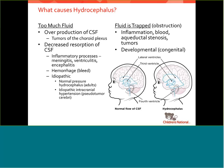And then there's processes that we don't actually have a very clear understanding of, and therefore the word hydrocephalus is in the label, such as normal pressure hydrocephalus, which is commonly seen in middle-aged adult males, or idiopathic intracranial hypertension, which is more commonly seen in females post-puberty. Or you can have just pure mechanical obstruction.